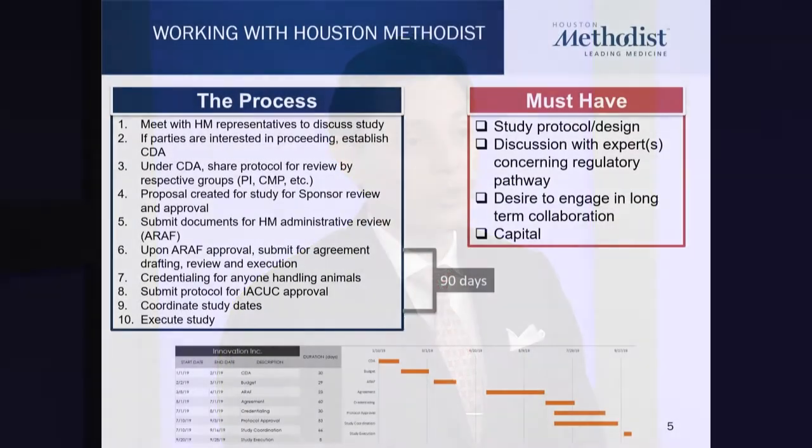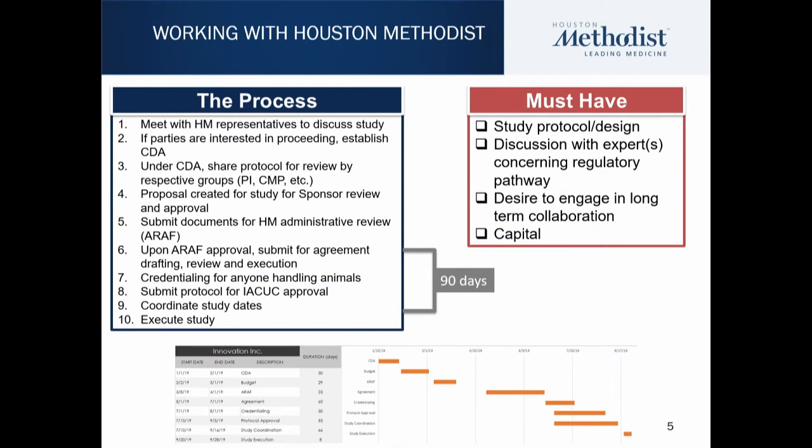Right. 90 days is great. And of course, the more preparation that the company has, the better. Some of the things that they must have, obviously, are some kind of study protocol or design. We will help you with your study protocol and design, but it's very difficult for us to start from scratch. So if you show up with an idea or a design that we can work from, that gives us a starting ground. And of course, discussion with experts concerning your regulatory pathway, that's not something that we work with.